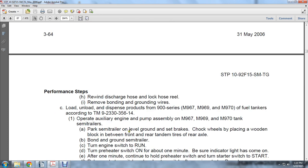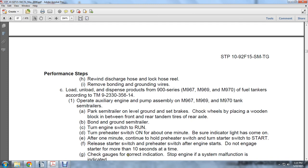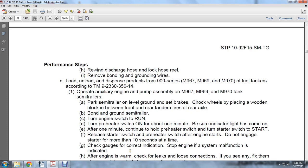Park the semi-trailer on level ground, set the brakes, and check the wheels by placing wooden blocks between the fore and rear of the tandem tires of the rear axle. Bond and ground the semi-trailer, turn the engine switch to run, and turn the preheater switch on for 1 minute. Be sure the indicator light has come on after the 1 minute, continuing to hold the preheater switch, then turn the switch to start. Do not engage the starter for more than 10 seconds at a time.